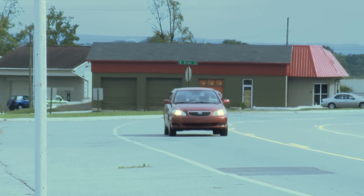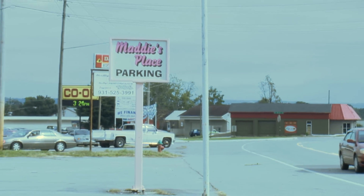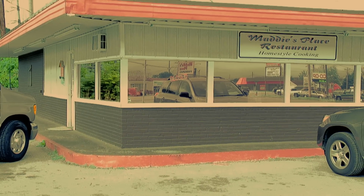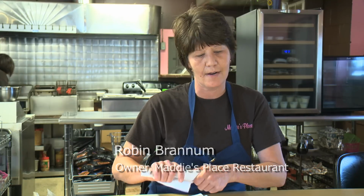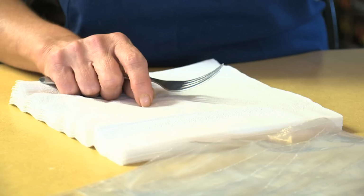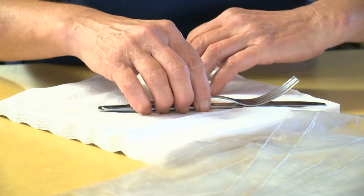My name is Robin Branham, and I own Maddie's Place. Daryl and Amy are great salsa makers that we serve in our restaurant here, and they actually do their making of their salsa here in the evening time when we're not here. They just couldn't find a place to do it. And I looked at Daryl's face one day and I said, "You can do it here." He said, "Really?" I said, "Yeah." So that's where we started.